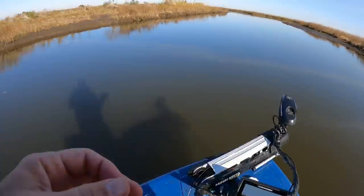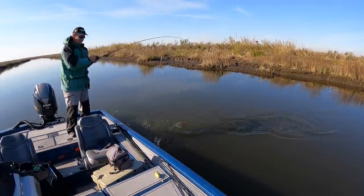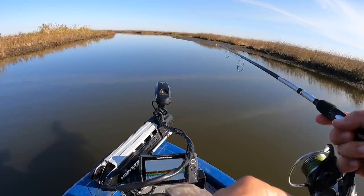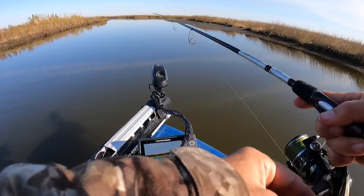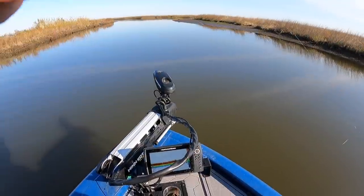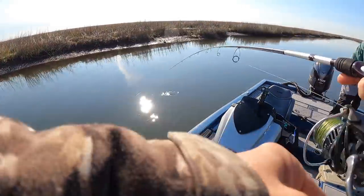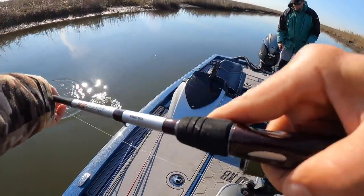Just got him another one. And you know, you kind of look at this thing and think there's no way this is gonna produce fish, but it does. Oh goodness, it does all over the country. That one smacked it. That's a good fish, Jeff.